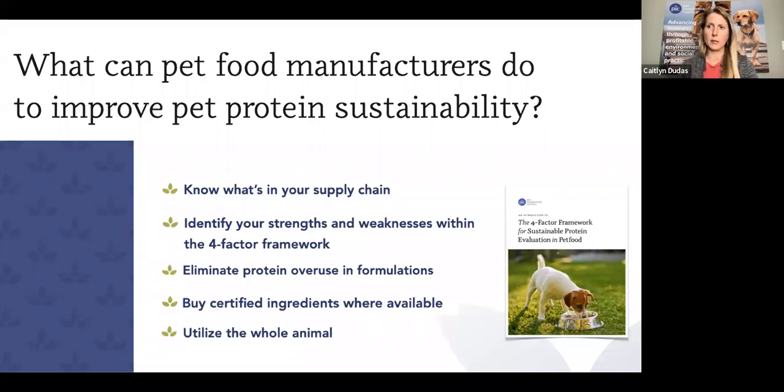The third piece here is eliminating protein overuse in formulations. So this is really evaluating what are the dietary requirements, how do we evaluate what is available through our formulations, and then reformulating to meet that standard but not exceed that standard. There are actually several reports out there that talk about the implications to health for overfeeding protein, and I think it has some health implications on the gut and also that waste footprint out the other side as well to consider.